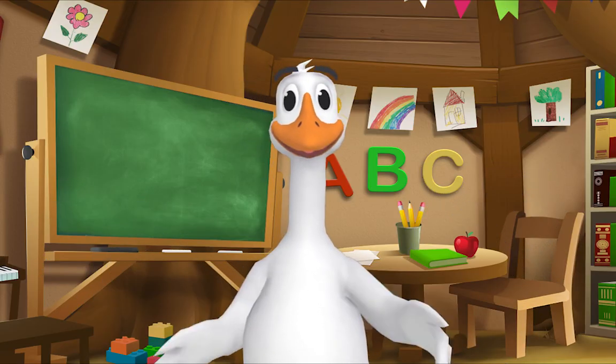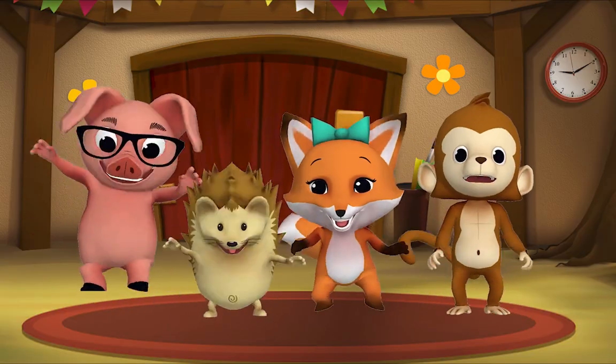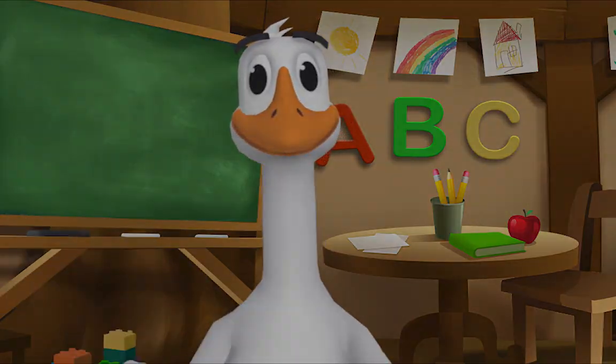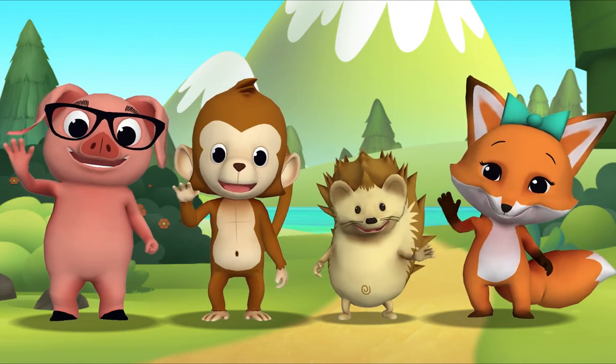Kids, it's time for a sing-along with Mr. Frog. Yay! Remember to say hello when you see him. Hello, kids! Hello, Mr. Frog!